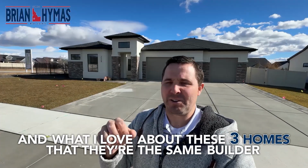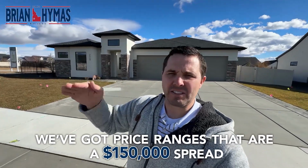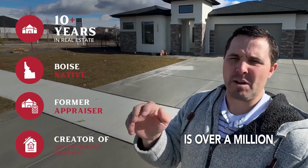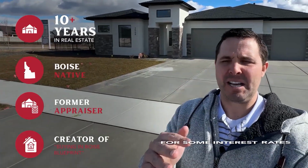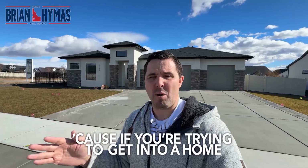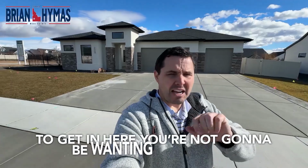And what I love about these 3 homes is that they're the same builder, so you can really get a taste. We got price ranges that are $150,000 spread, so you're not gonna be in just one price range. Everything in this neighborhood you're looking at is over $1 million, but the builder has some awesome incentives right now for some interest rates, and they have partnered with a lender that can get you those, so that is pretty cool. That's something you wanna keep note of, because if you're looking at 6.5% to get in here, you're not gonna be wanting to pay that.